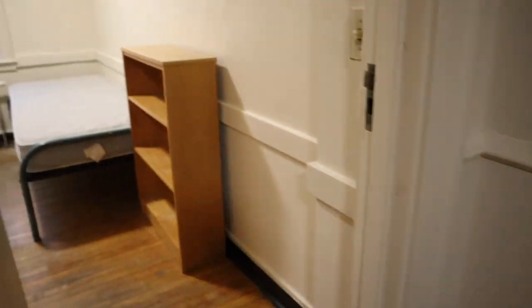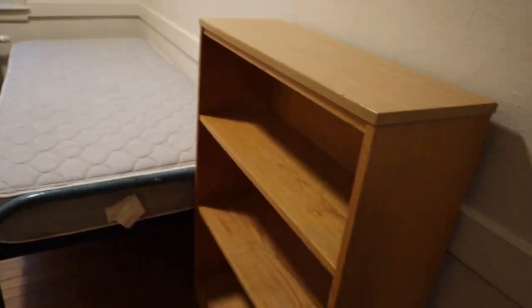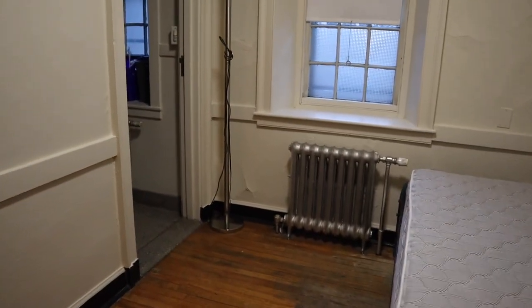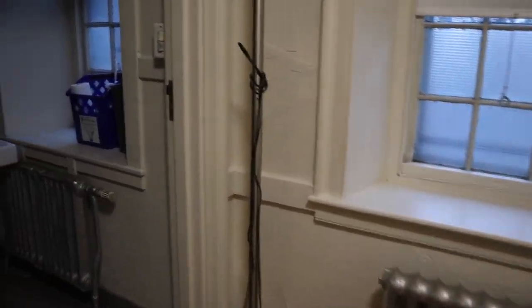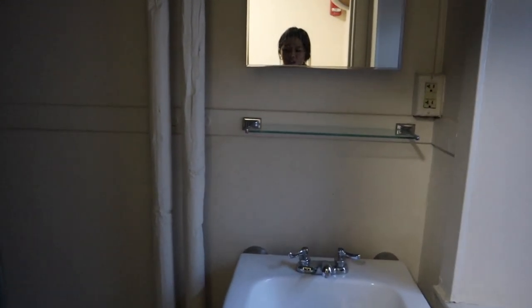Nice. And then here's a whole other room. Yay. And another bed, bookshelf, drawers. Oh, and then here's a closet for this room. There's also a closet outside, but yep. And then we go over here, the bathroom. It's a little small, but honestly, not bad.